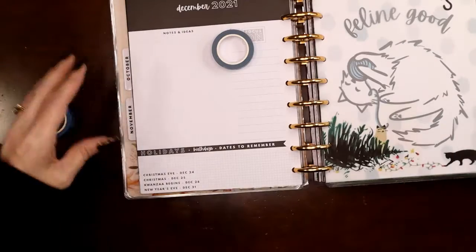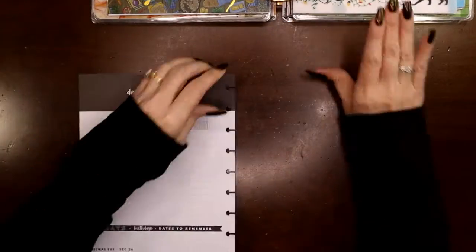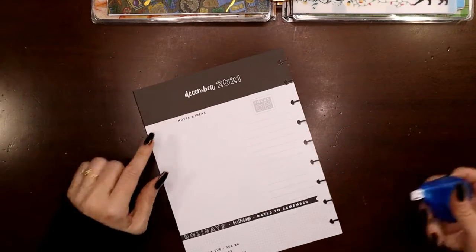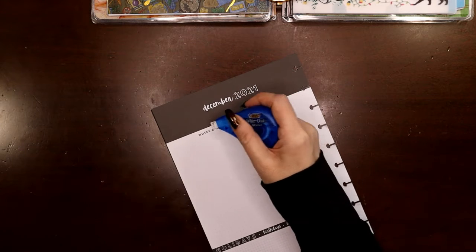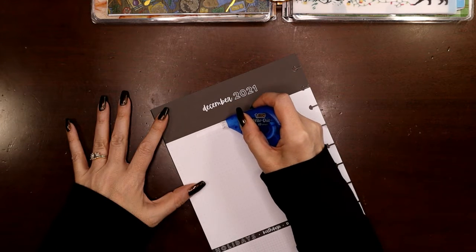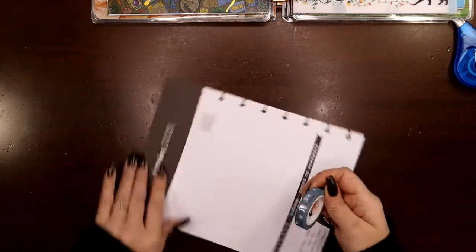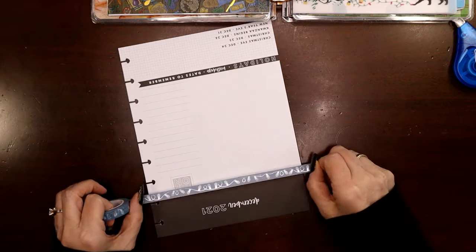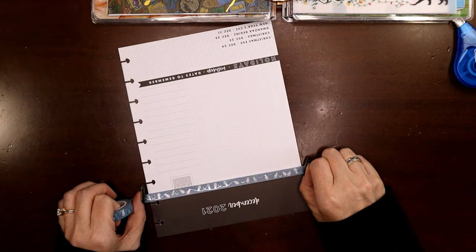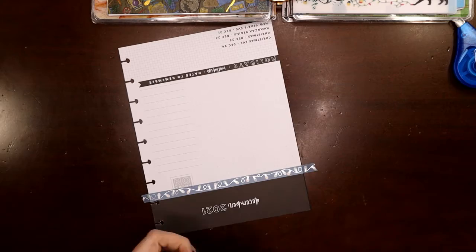So let's get started. First thing I'm going to do is pull this out, and then I have my white out. So I know I want to cover up notes and ideas. Since it's so black, so bold, and the washi I want to put over it is pretty pastel, I'm going to go ahead and cover it up. And then I want to run this Christmas light blue pastel washi right over top of that, right up against the black. There we go, to mask that white out.